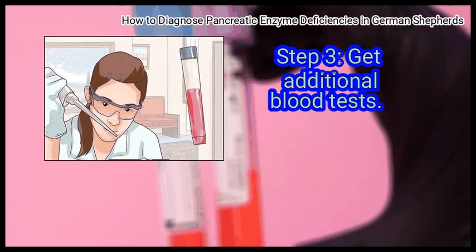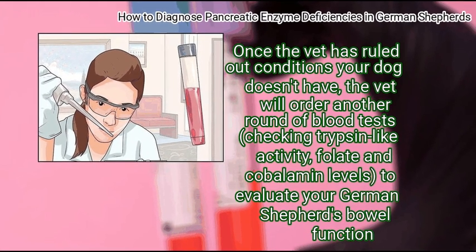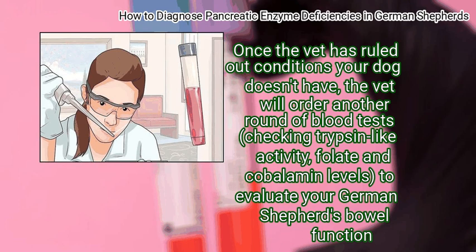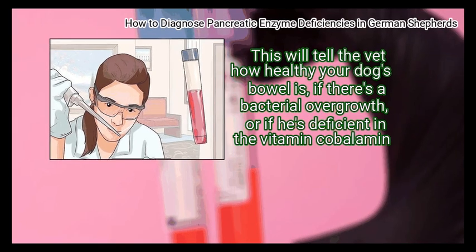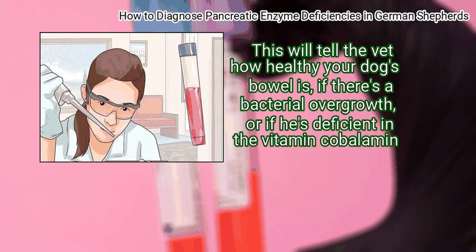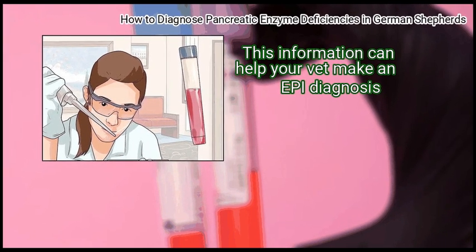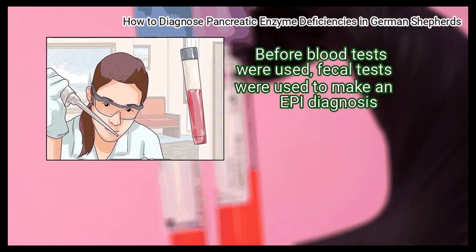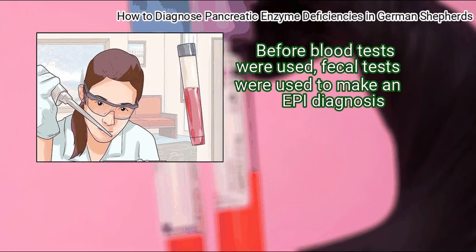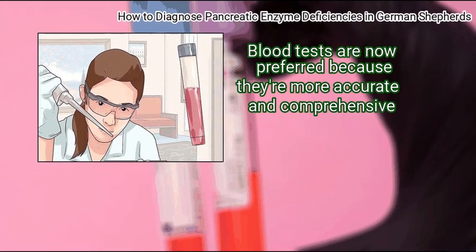Finally, get additional blood tests. Once the vet has ruled out conditions your dog doesn't have, the vet will order another round of blood tests, checking trypsin-like immunoreactivity, folate and cobalamin levels, to evaluate your German Shepherd's bowel function. This will tell the vet how healthy your dog's bowel is, if there's a bacterial overgrowth, or if he's deficient in the vitamin cobalamin. This information can help your vet make an EPI diagnosis. Before blood tests were used, fecal tests were used to make an EPI diagnosis. Blood tests are now preferred because they're more accurate and comprehensive.